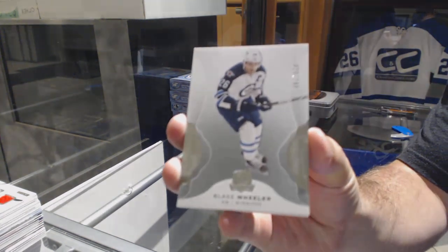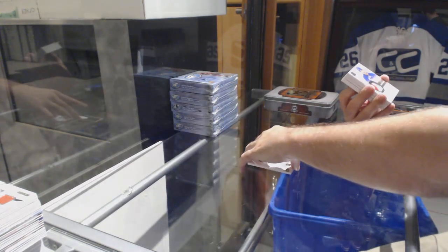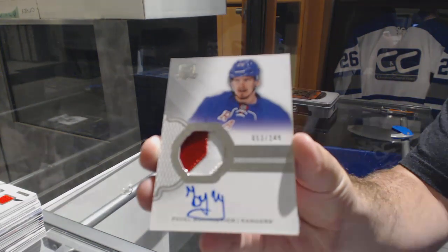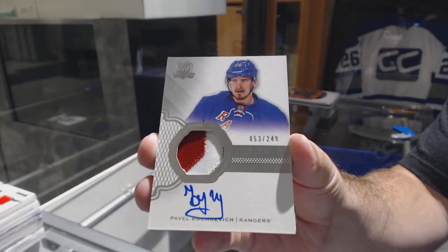$2.49 Blake Wheeler for the Winnipeg Jets. For the Rangers, Pavel Buchnevich.